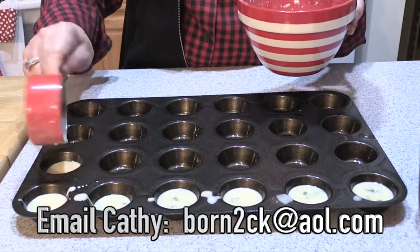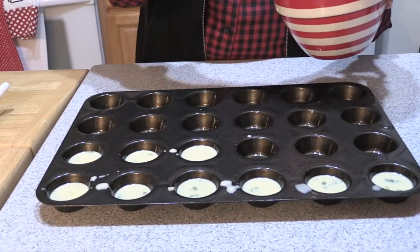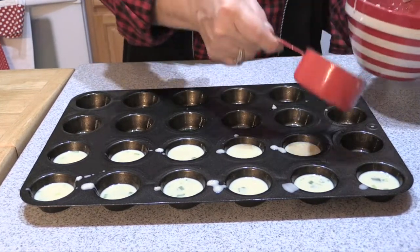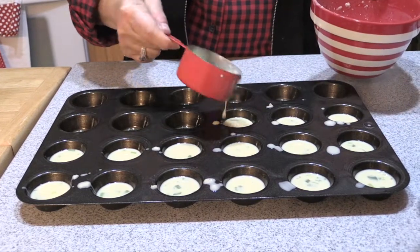And these you could certainly do ahead of time. They don't need to be served warm, but I would let them sit out at room temperature before you serve them so they're easier to handle for your guests. And I'm filling these probably halfway full. And they don't take too long to bake.